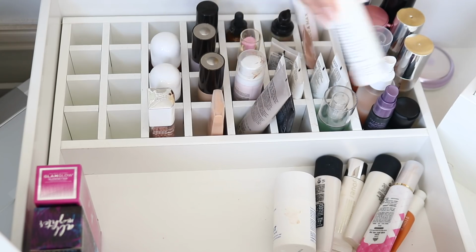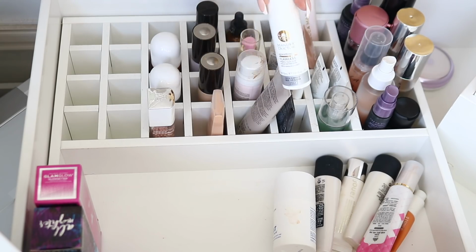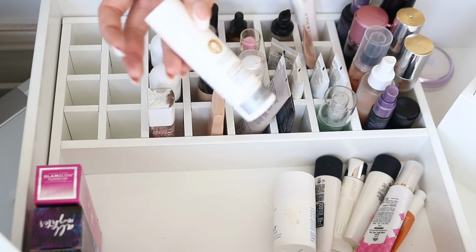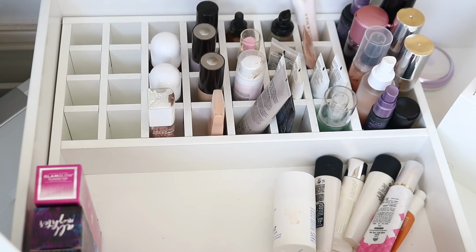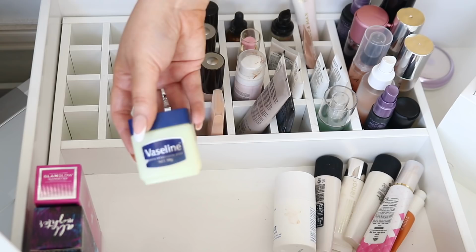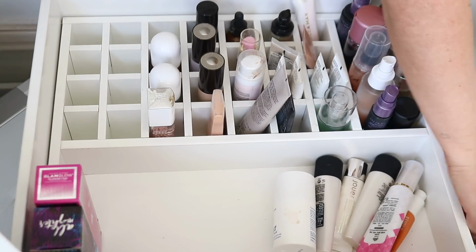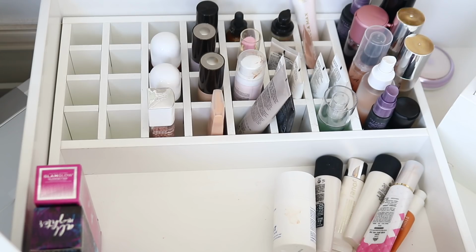Because I used to use it all the time and it's amazing. And I will probably repurchase this because I really love it. It's the Flawless Primer by Manuka Doctor. It is amazing. It's almost empty anyways, so I'll get rid of that. Oh, and I've also got Vaseline here to do the little cut crease trick that I did in my video where I copied P. Louise. So I'll put that in here as well just for easy reach.